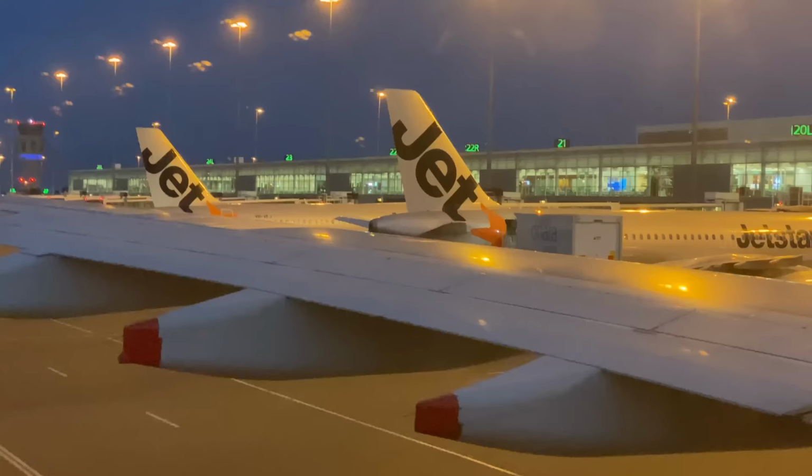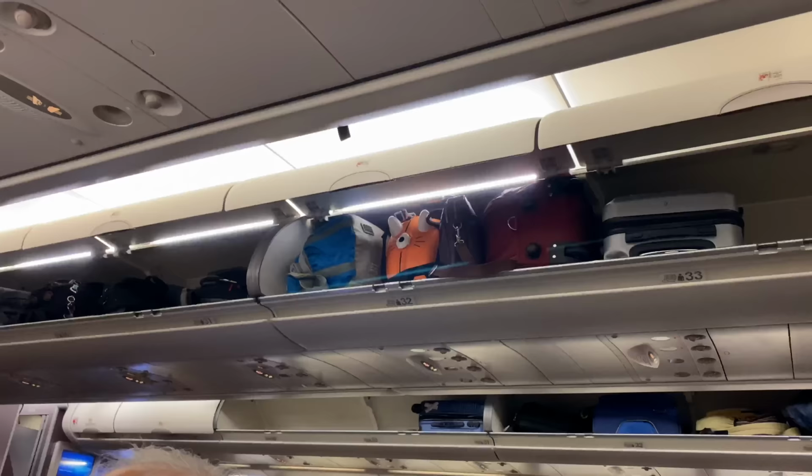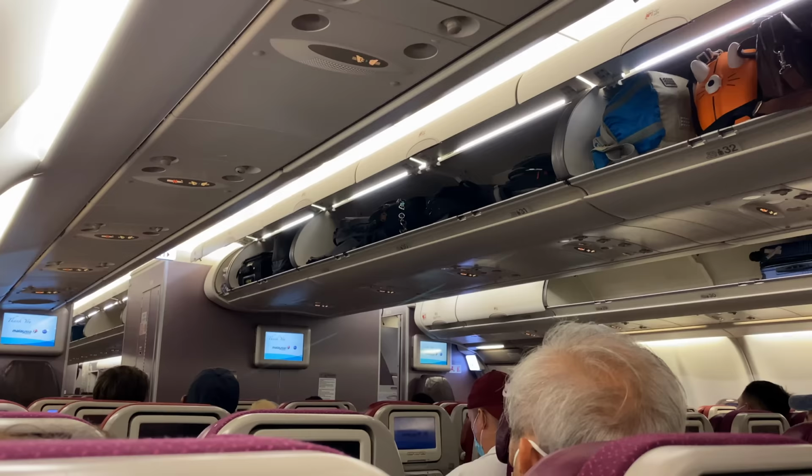So the captain just switched off the fasten seatbelt sign, everyone stood up like normal, but then suddenly the purser asked everyone to sit down because the Australian biosecurity officers wanted to get on board and do something.